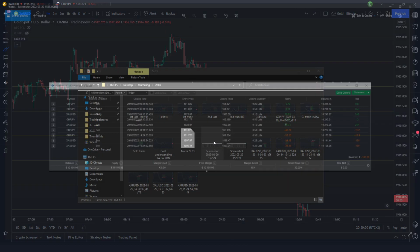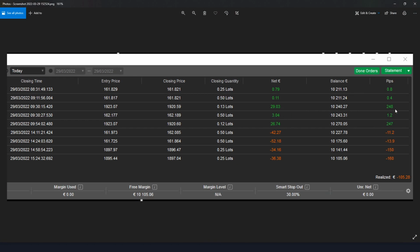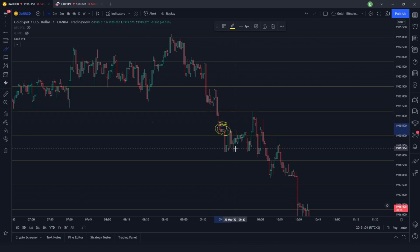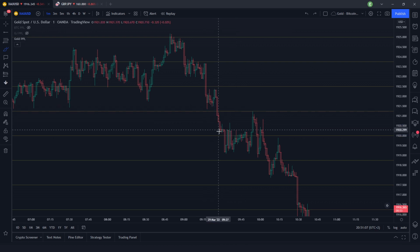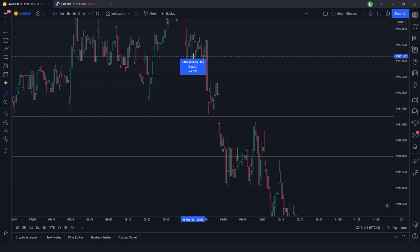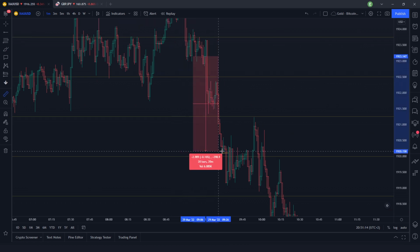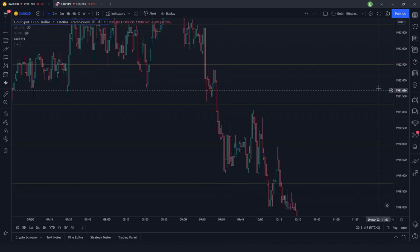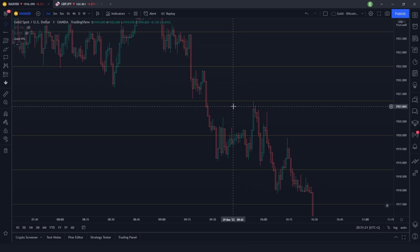Where is it? Here. As you can see, 24 and 24. This one was also a mistake because I didn't take the partials here, I took the partials here. When I saw the bounce, I saw that the price went to my 30 pips, which was here, but it didn't activate. So I felt like I had to do it manually, but instead I lost 5 pips due to that manual mistake, which I promised not to do, and I did it.